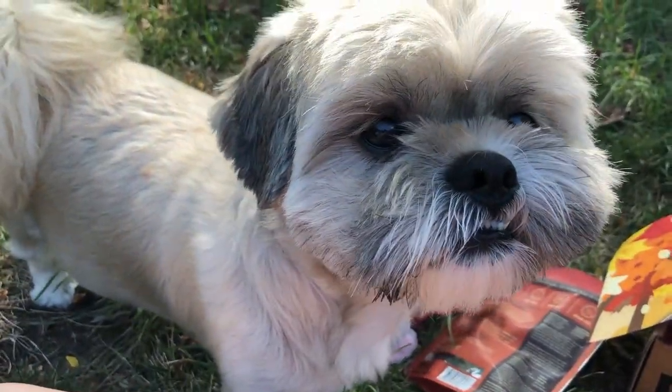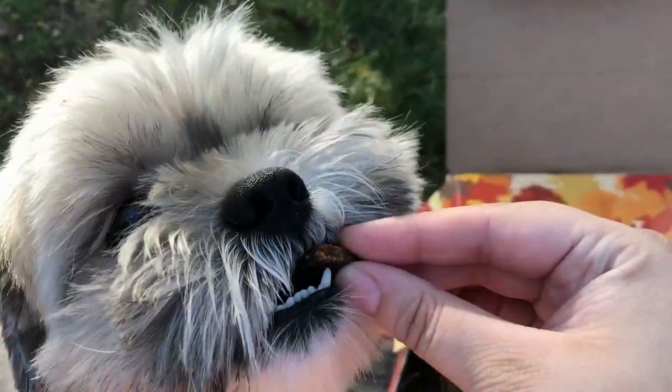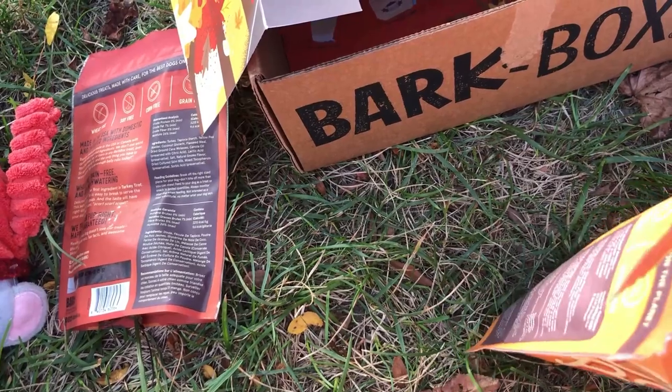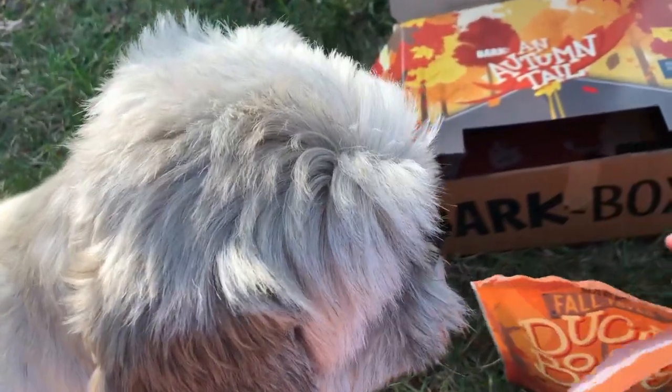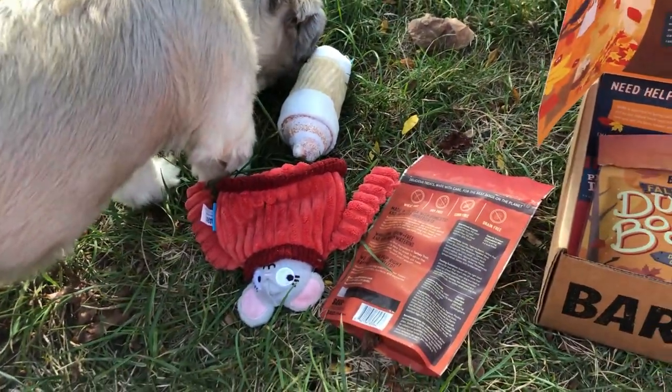You want the treats? Alright, hold on. Ta-da! We have a treat. That's your duck one. Your duck boots. They don't really look like boots. Maybe that was the one that was broken. Oh, you're not gonna eat that? No, it's the same thing in here. You love duck. I don't want to hear that you don't want it right now.